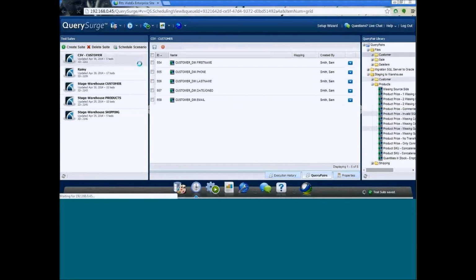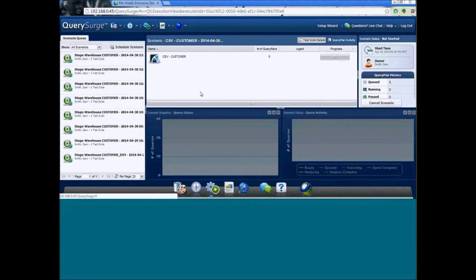So now you're comparing data in the CSV to the Oracle 10G database? That's exactly what I'm doing. Now execute this query pair. We should see the same failure on first name because I made that change.